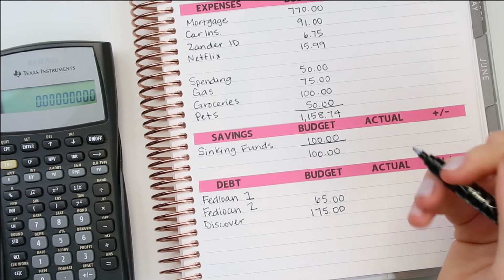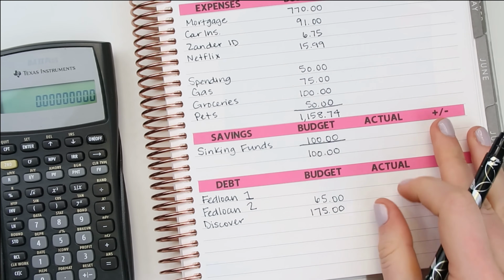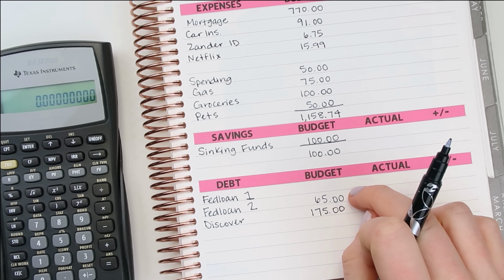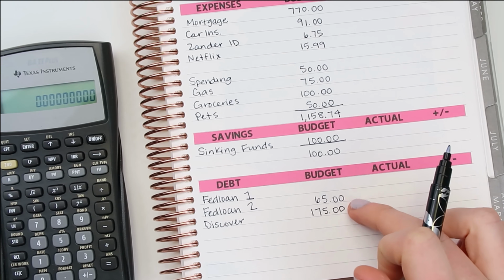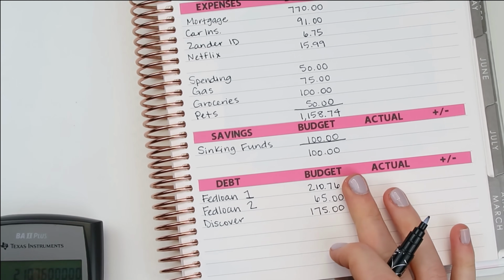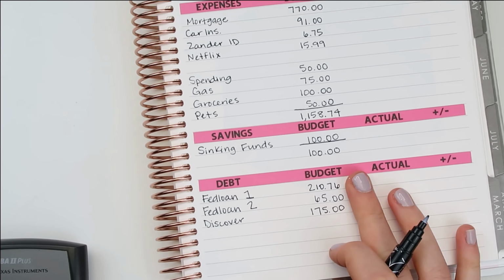I'm paying the minimum payments on these right now, but I don't like to just pay flat minimums on stuff just in case there's anything weird happening. So the minimum payment on this is like $62.50 or something, so I just round it up a little bit. And then my smallest student loan, okay, I got it, $210.76. That is what was budgeted to go to my smallest student loan.